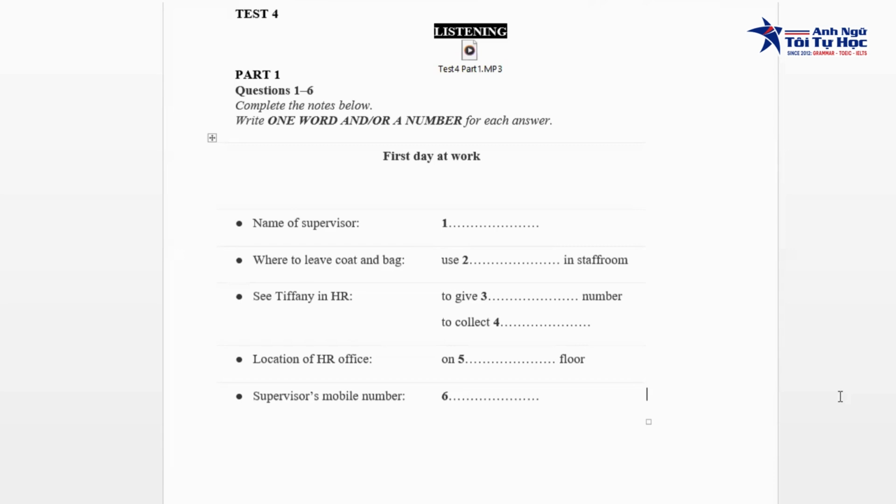Now turn to Part 1. Part 1. You will hear a supervisor in a supermarket talking to a new worker on her first day. First, you have some time to look at questions 1 to 6. Now listen carefully and answer questions 1 to 6.